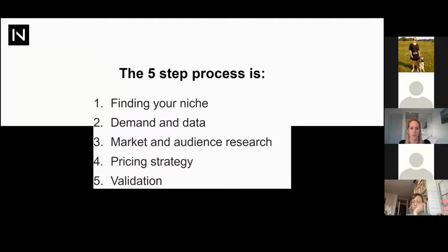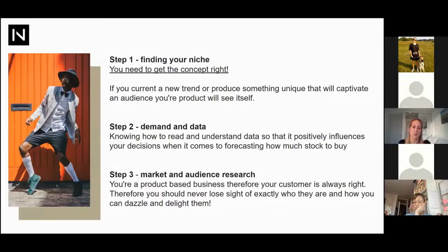Cool. So, a 5-step process, pretty short and concise in the way I've written it here. One, find your niche; two, demand and data; three, market and knowing your audience; four, pricing strategy; and five, validation. In fact, I've broken it down a little bit more. Niche, I have already talked about this, but it's really the most fundamental thing to getting the concept right.